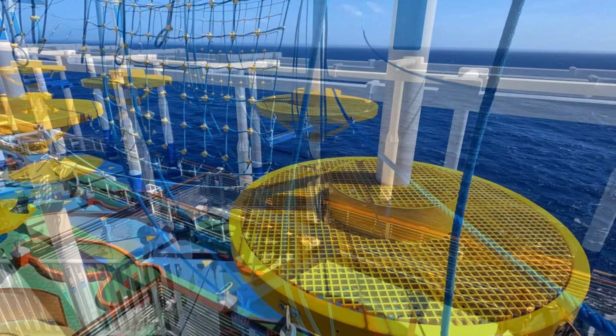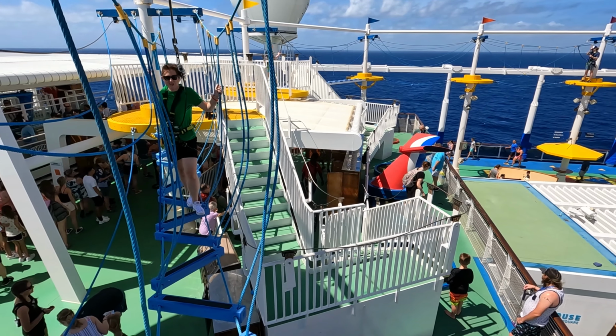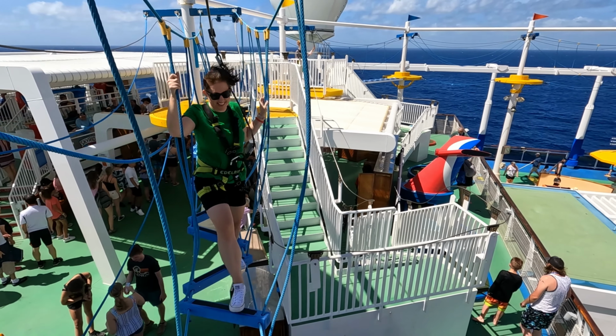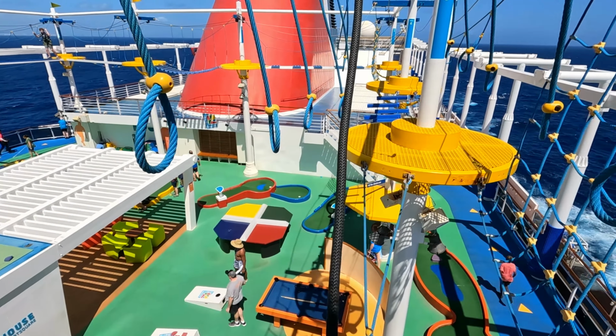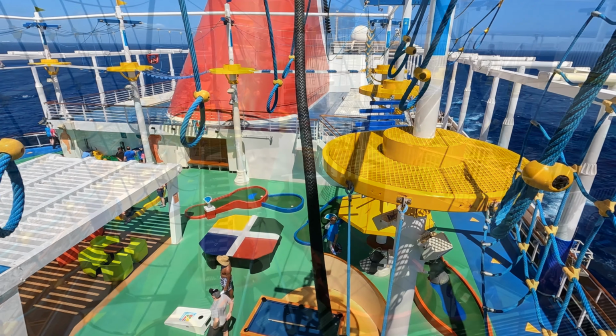The high rope system here on the Carnival Vista is different than we've seen on other Carnival ships. Here on the Vista, your harness slides on a guide wire, whereas the other ships we were on, the Panorama and Mardi Gras, your harness slides in a track.